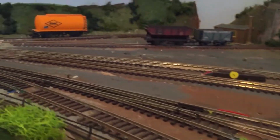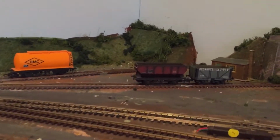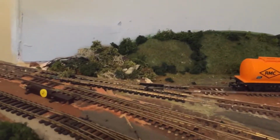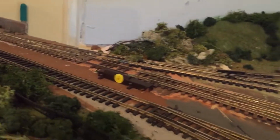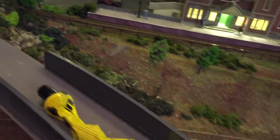Oh, Pengam Bridge. Just scanning around, showing you what we've been up to the last couple of days. Scenic wise, the old coal yard's underway. Disused tunnel. I've only just done that there, so it's not taking up with that tank, I think. But it's all going to be sorted out there. I can't run any trains down here, it's looking like it needs a good clean, and I just can't be bothered today. I'm going to leave it all until tomorrow now.